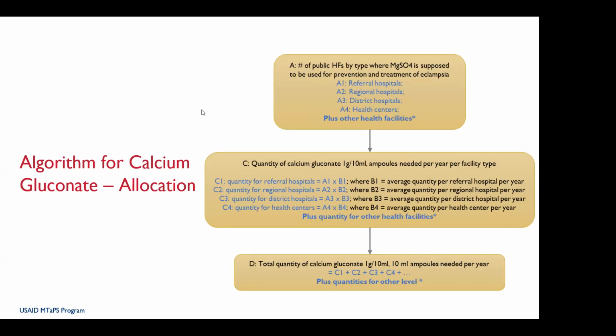So this is about calcium gluconate. As I have indicated, calcium gluconate is an antidote used against toxicity of magnesium sulfate. There is generally less than 1.3% chance of adverse drug reaction or toxicity due to magnesium sulfate. That means we might require only a small amount of this product. However, just like I explained in the case of magnesium sulfate, this is a life-saving product and it has to be available wherever we are using magnesium sulfate. So we cannot use the morbidity method by looking at the number of cases expected per year to calculate this. We have to resort to the allocation method in this case too, using the same kind of approach as I have explained for the allocation method of magnesium sulfate.